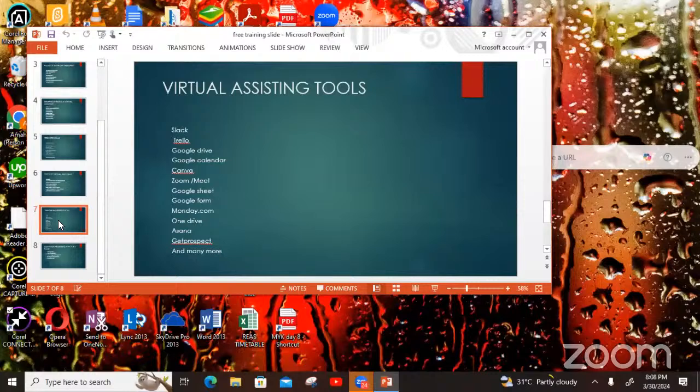Virtual assistant tools are so many, but we are going to list a few. You can still do research. You have Zendesk, you have Intercom, you have HubSpot, you have your Slack. The Zendesk, Intercom, and HubSpot are CRM tools. Slack is a communication tool. Your Trello, then you have your Google Drive, which is your knowledge management or information tool.